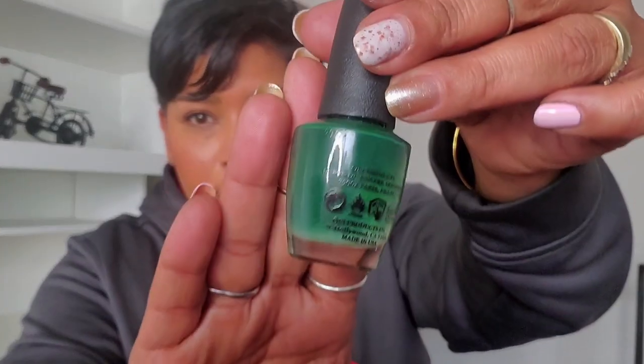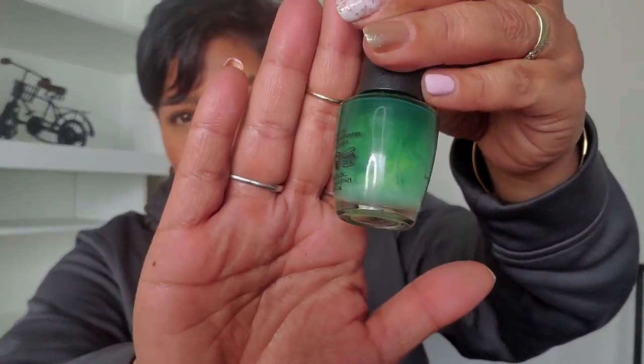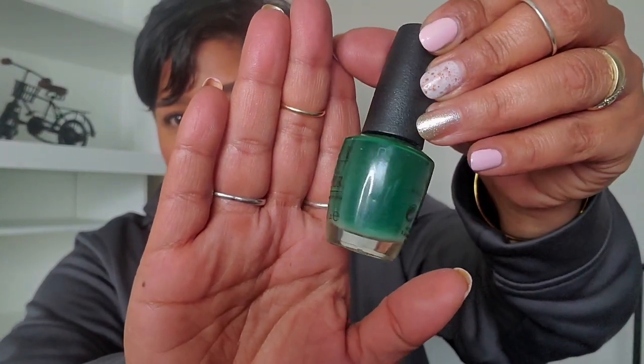It's really pretty. I haven't worn that one in a while. This one is Christmas Gone Plaid. It's more of a Christmassy, kind of a dark evergreen. It suffers from ugly bottle syndrome, but I've mentioned before, do not let that mislead you. This is beautiful and it has a great formula.